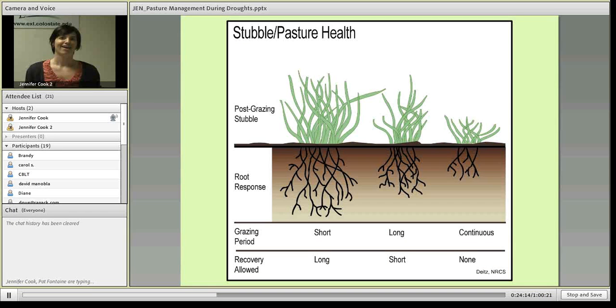So, tying this all together, we talked about the importance of leaf area for photosynthesis, the importance of healthy roots, and then the final thing is how important it is for your grass to rest or recover between grazing. So here are 3 different examples. We have a pretty unhealthy plant here. It was continuously grazed. So this is the grazing period and the recovery time. It was continuously grazed and never allowed any time to recover from grazing.